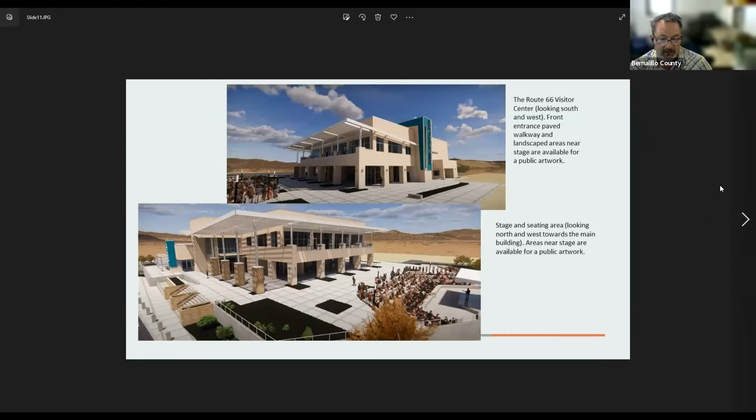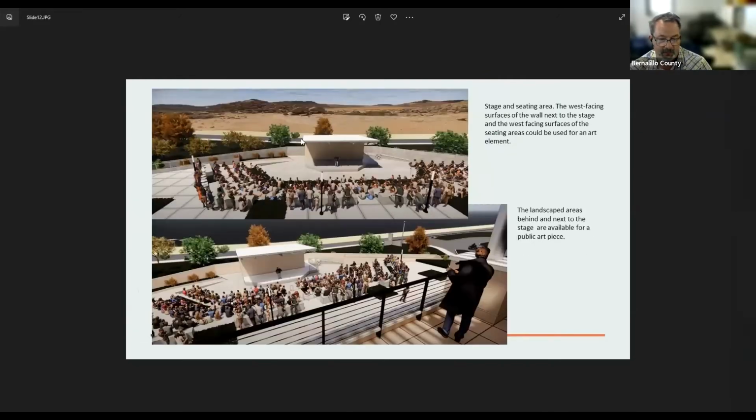And just a quick review of some of the sites and what the discussions were with the committee members. We're looking at some of the areas here, the paved areas by the north-facing side. The committee also was considering areas around the amphitheater and the staging area, and some of the areas around the stage, behind the stage, were possible sites as well. The committee was fairly open to what the artists submitting proposals would think would work best for their selected art.